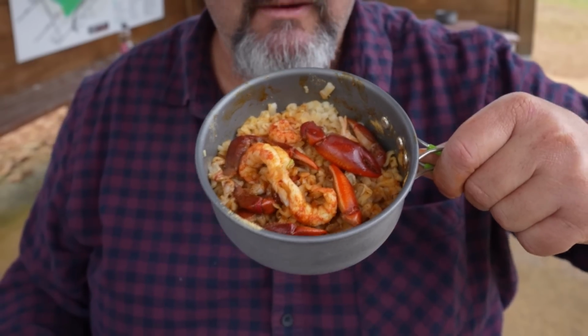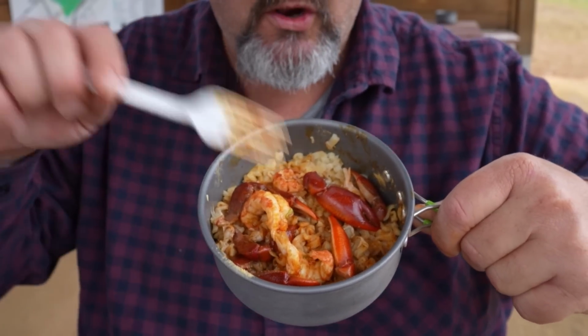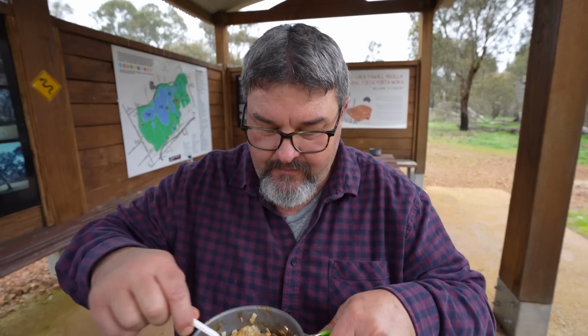Now I've moved to the other table for the eating part because it's a bit cleaner. I've made a bit of a mess over there. Have a look at that. That is a meal fit for a king. The claws, obviously I'm not going to eat them like that, so I'll pull them out now. I'll snack on the claws after I finish the main meal. That can be dessert.